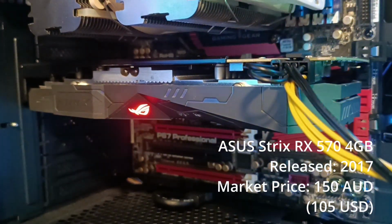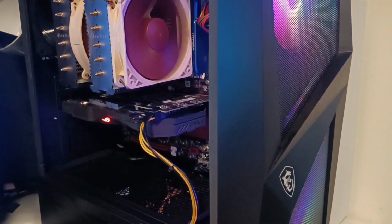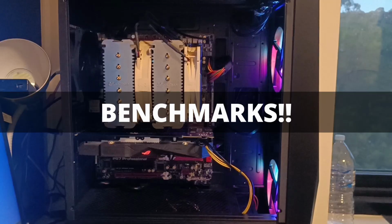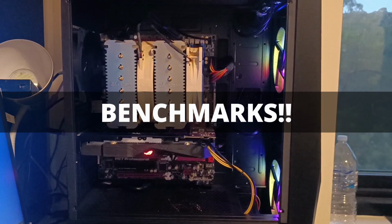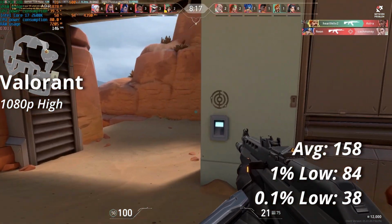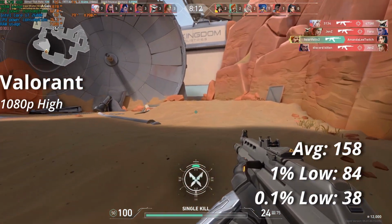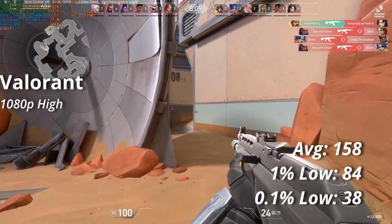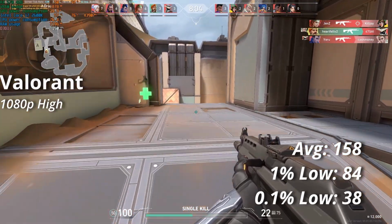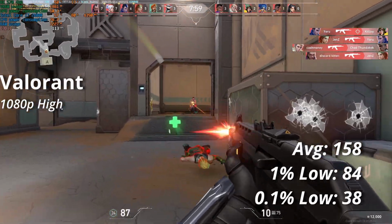With all that said and done, I think it's now time to put this system to the test and see what it can do in 2022. Now, cue the benchmarks. For these benchmarks, I will be using higher settings as opposed to the usual low, as they appeal more to the general public. So for Valorant at 1080p high settings, the i7 RX 570 combo returns an average of 158 FPS. The price to performance is just unbeatable at this price point.